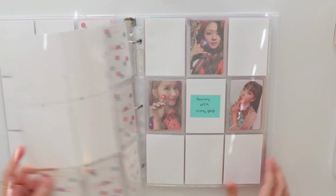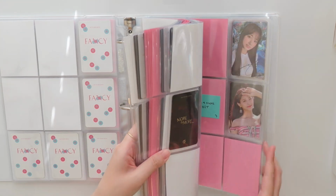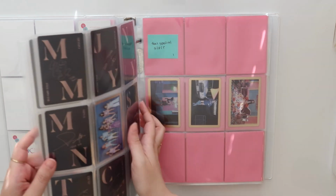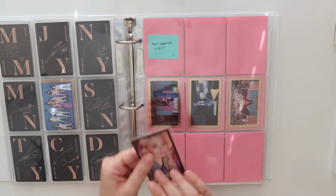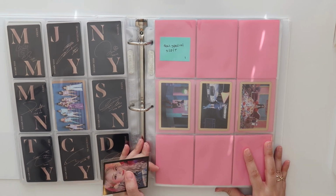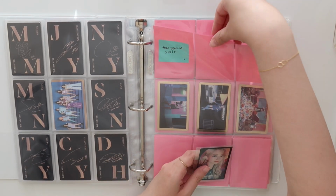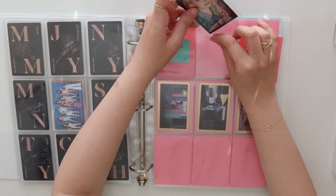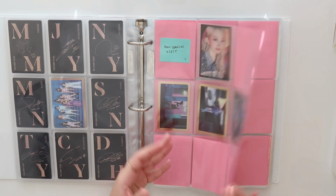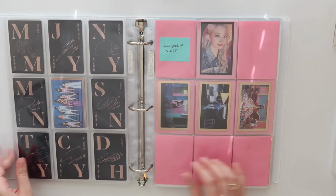There's that. And then I just need to go over to the section for Feel Special. And we have Dahyun's card. So, oh my god, is this crooked? We'll just put this one up here. Okay. And there we have that.